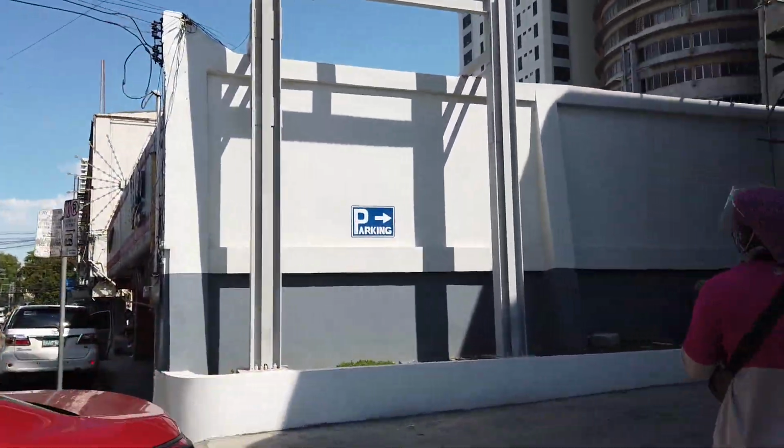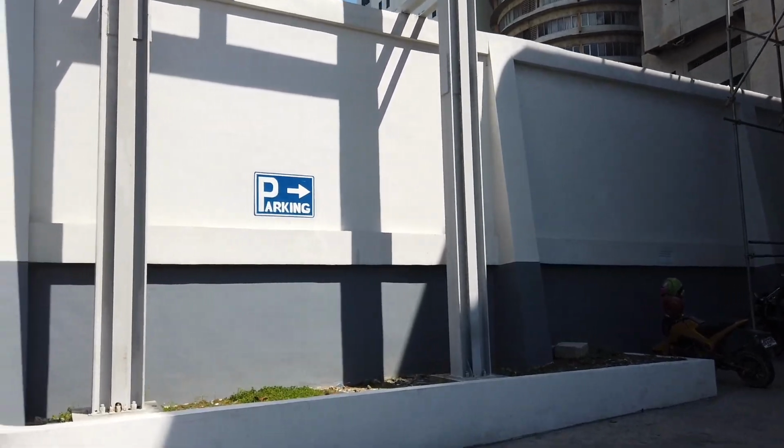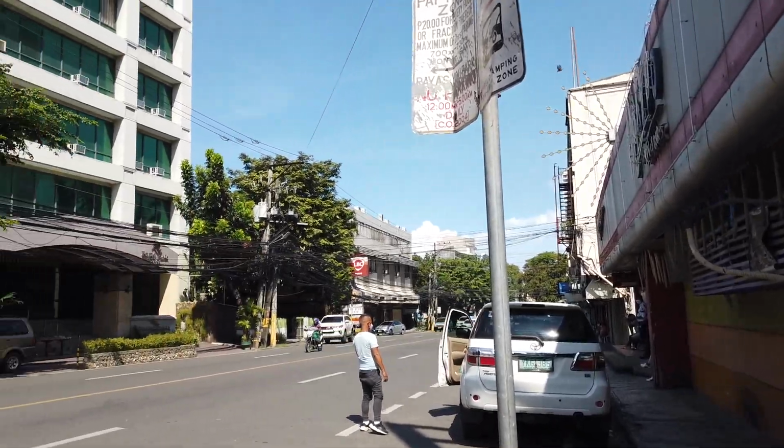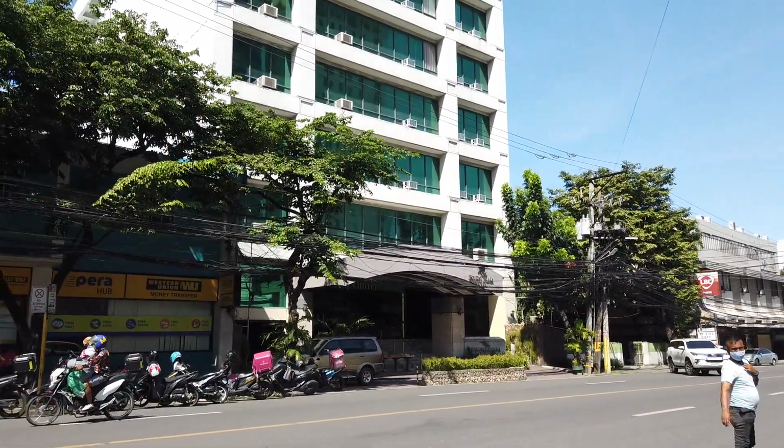So the parking is at the back. I haven't tried this mall yet. And across that building there, that's Holiday Plaza Hotel.